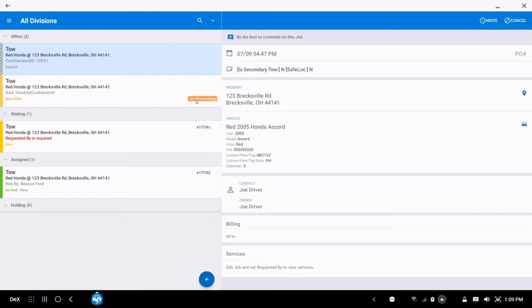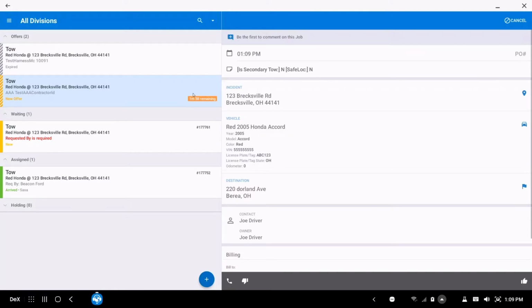So here's our call. Same countdown like we saw before. On a tablet, it does make it a little bit easier because I can see the call on the left and see the call information on the right. Again, if you're on a phone, it's one or the other side, just because it's a smaller screen. So I review the call, and down at the bottom, I can request a phone call.